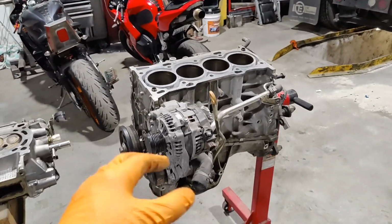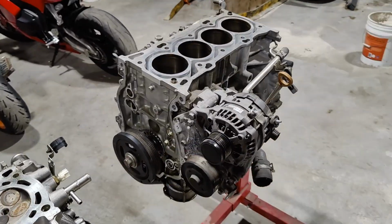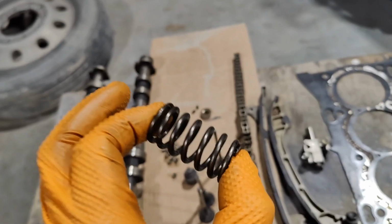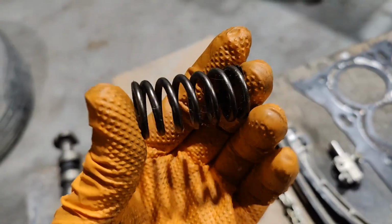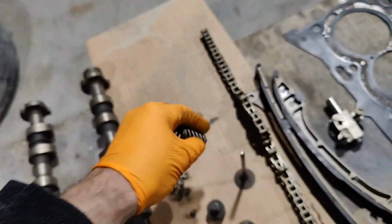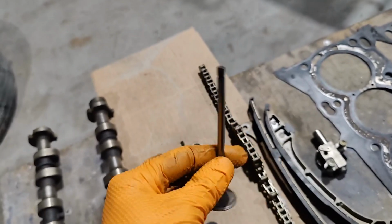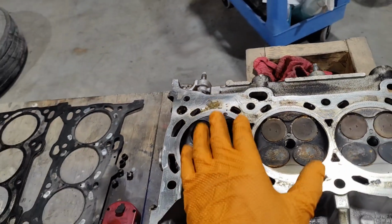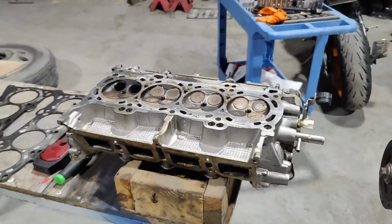Now we're going to take this engine apart. We're going to do a complete tear down on it. Let me mention one more problem that can cause low compression. This is the spring that is closing the valve. If the spring is old and loses its tension, it's not going to apply enough tension on the valve, so it's not going to be able to close it properly, and you also are going to lose compression. And that's it for today.